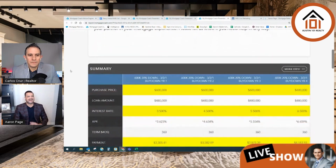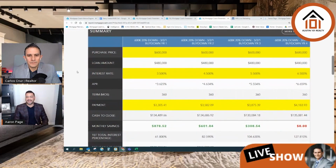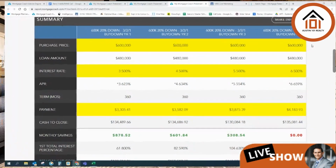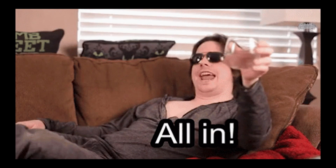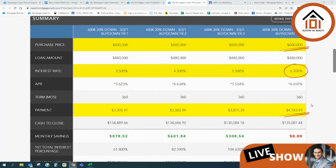That's what you're looking at right now on your screen. And so the highlights of this program, guys, is, for example, let's say the far right column, let's say the market rate today is 6.5%. Let's take a $600,000 home value, 20% down. Let's say your payment all in, taxes, insurance, everything is $41.83.